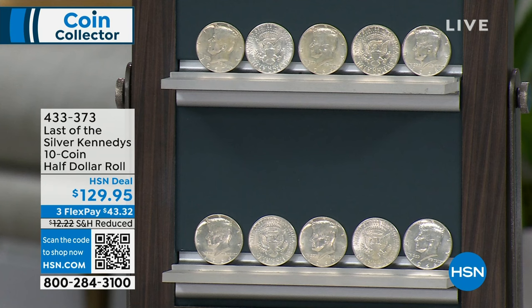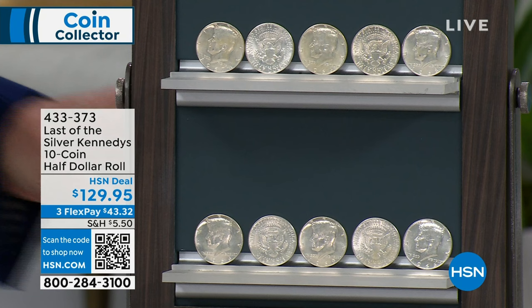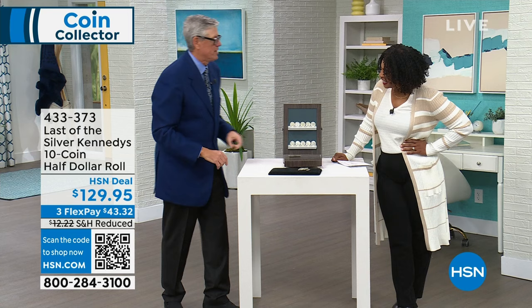We're just going to do 3 or 4 minutes here, I think, because this one's pretty easy. Okay. Remember we sold the Kennedy half-dollar set? Remember I told you that the Kennedy half-dollars of the last several years were silver? Yes. These are those silver Kennedy half-dollars in brilliant uncirculated condition. Remember how I told you they're $26.50 a piece? Yes. Well, that's what they are in brilliant uncirculated condition.